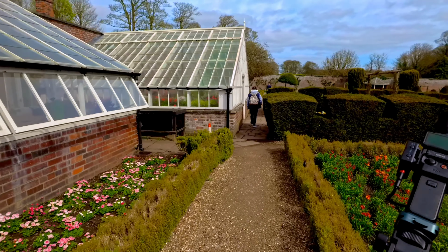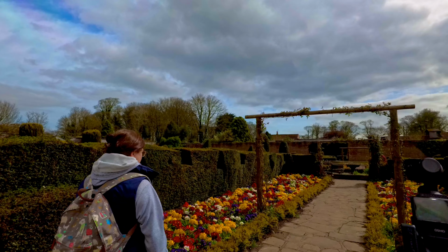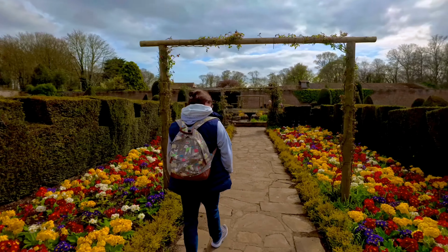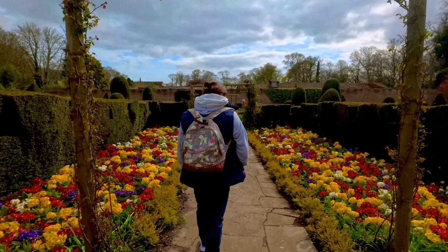Down here. Let's go to the pond. Yeah, let's go down here. This looks really nice, doesn't it? Along here. Look at these nice bright flowers. Reds, whites, purples, yellows.